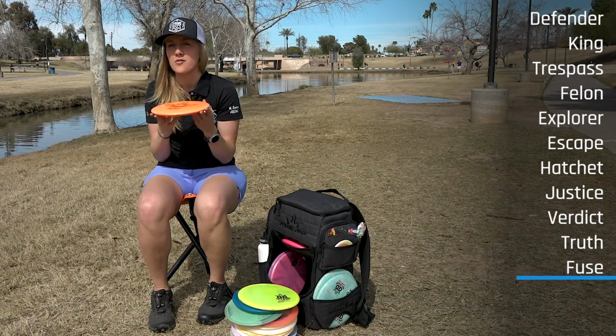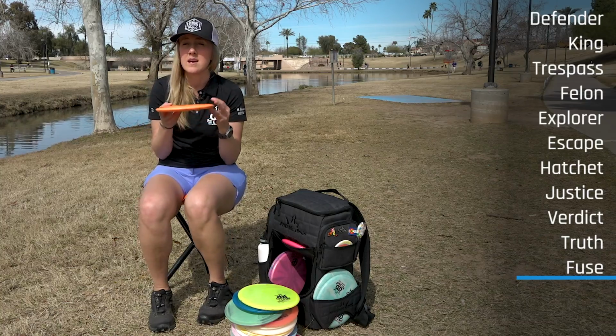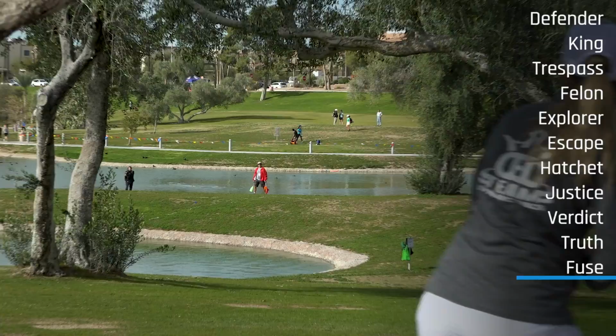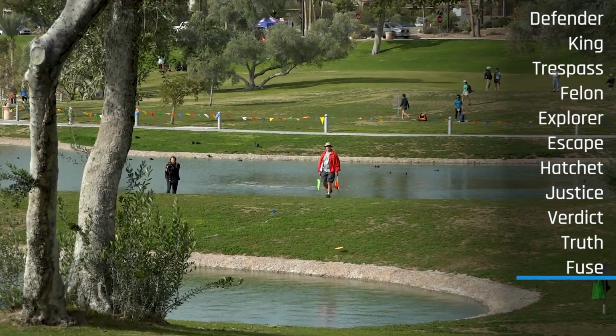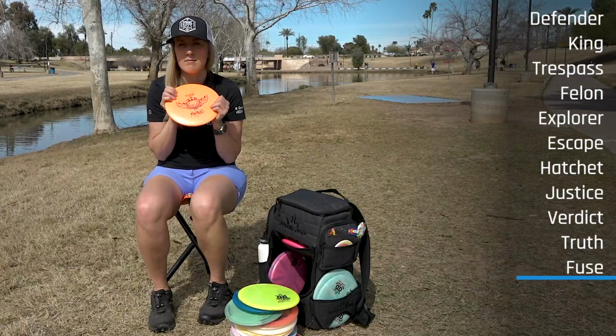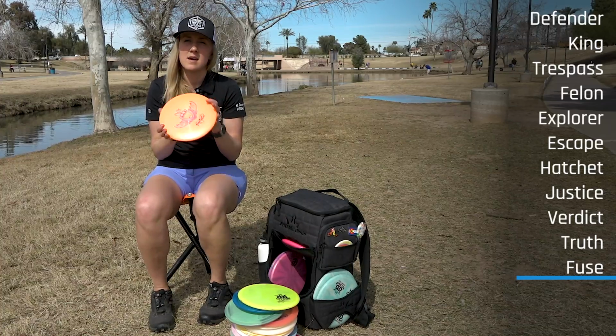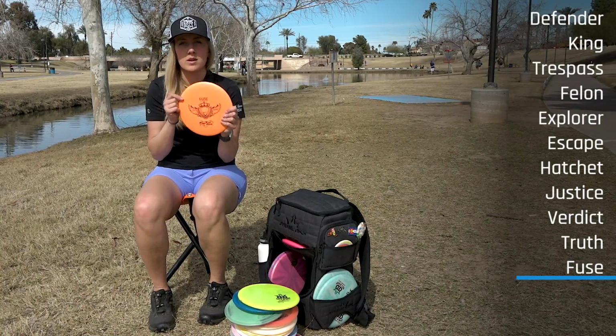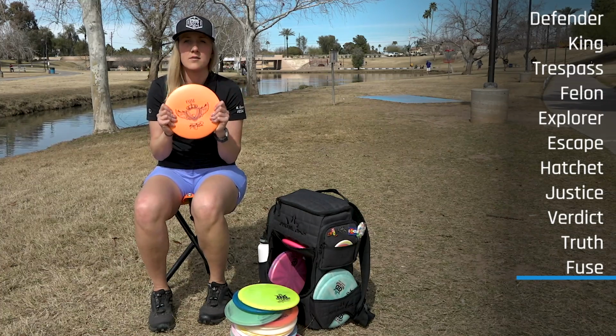It turns over. It'll hold an anhyzer line. If you throw it on hyzer, it'll flip up to flat and just ride super straight, no fade whatsoever. It just feels so good, and if you're looking for something that's understable but can still kind of handle different angles, then totally look into the Fuse. I love this disc.